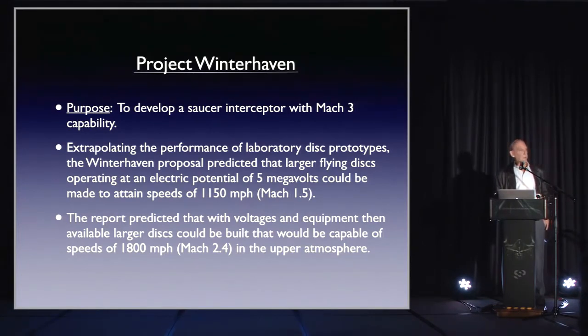And this is 1953, so they had just broken the sound barrier in the late 40s. So he was lowballing it to levels just a little more than what they were used to thinking about. And he said even Mach 2.4 would be possible with higher voltages and equipment then available if larger disks were built. And this would be in the upper atmosphere, he was saying, to get this high. Actually, these can go Mach 13 easily, in my opinion.